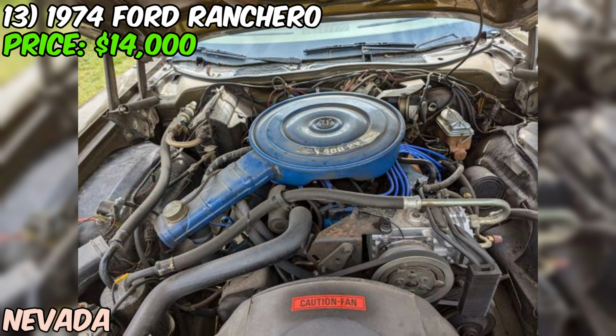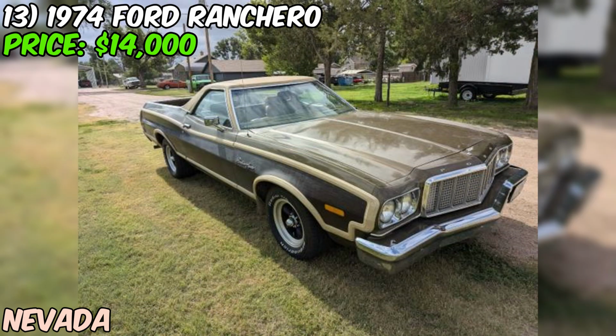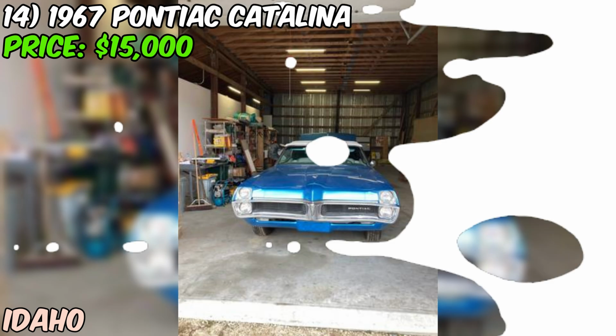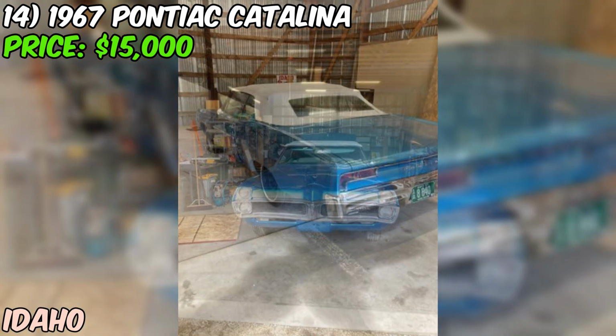With its excellent condition, low mileage, and careful ownership history, it's a rare find that's sure to impress. Don't miss out on the chance to own a piece of automotive history that's ready to hit the road and turn some heads.